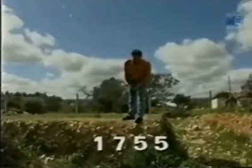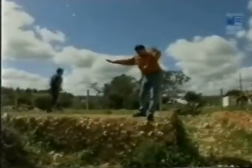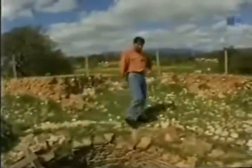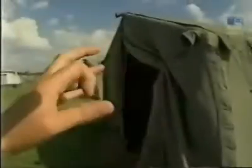Now, what do bones end up in? Let me tell you. Tombs! 1755. Now, that was the year that the whole of this area was shaken by a huge earthquake and everything came crashing down. This is a megalithic burial chamber that is 2,000 years BC. Don't be stupid. You know very well they don't get earthquakes like that in South Bucks, do they?